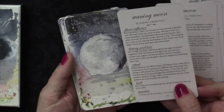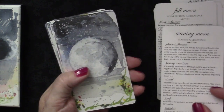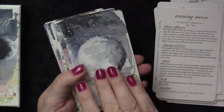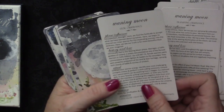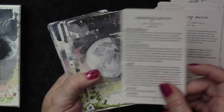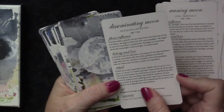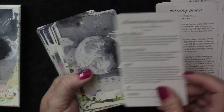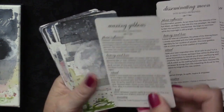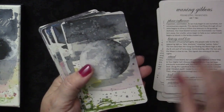We have the waning moon for transiting observance, whereas we had divine fruition and observance. So the full moons and the wanings are about observance. Stoic observance in this waning moon. Integrated awareness in this disseminating moon. Permeating awareness in the waning gibbous.